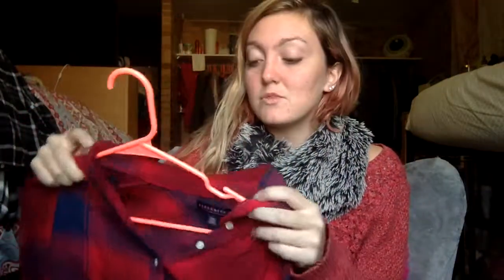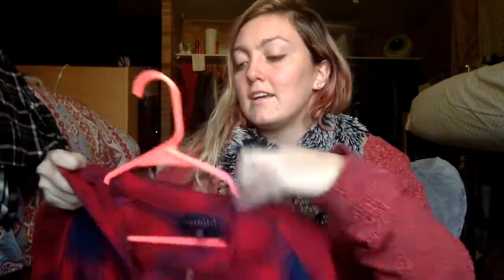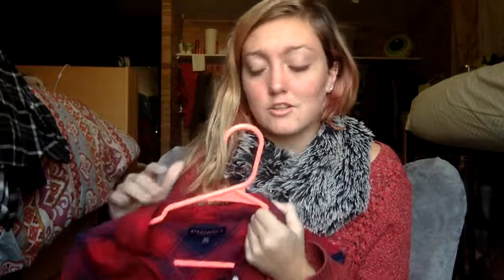And then my last one, which is a brand new favorite of mine, is from Aeropostale, which I believe is going out of business, which is what attracted me to this store because literally everything was at least 50% off, and I was like, yeah, sure, I'll look around. So I bought two plaid shirts. I got this one and then a white and gray one.